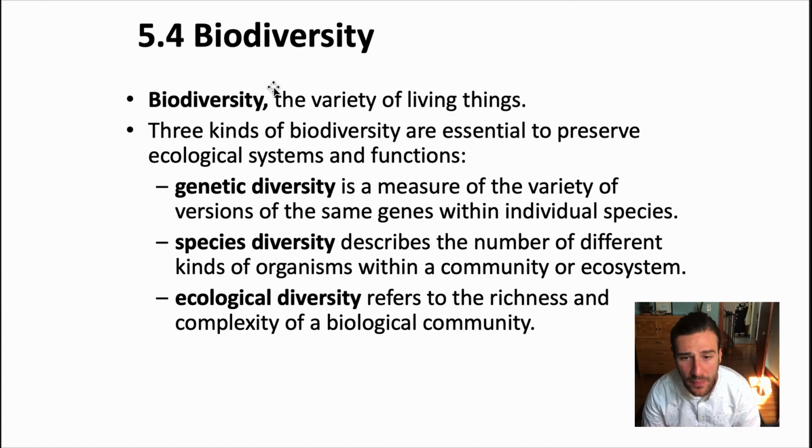We know what biodiversity is, the variety of living things, but there are actually three different kinds of biodiversity that are essential to preserve ecological systems and functions. Genetic diversity is a measure of the variety of versions of the same genes within an individual species. So you want a large genetic diversity within a species living in a biome.